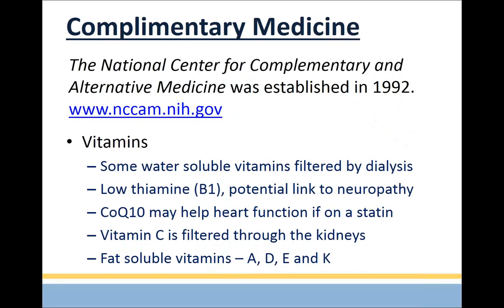Because so many people are exploring complementary and alternative medicines, integrative medicine is becoming more commonplace. So to help inform citizens, in 1992, the National Center for Complementary and Alternative Medicines was established at the National Institute of Health, and I provided the website for you there. A very nice website, and it covers topics like herbs, acupuncture, massage, and how specific alternative complementary treatments can be applied with a specific health condition in mind. So you could spend a whole day researching that, and it will take you to current studies as well.